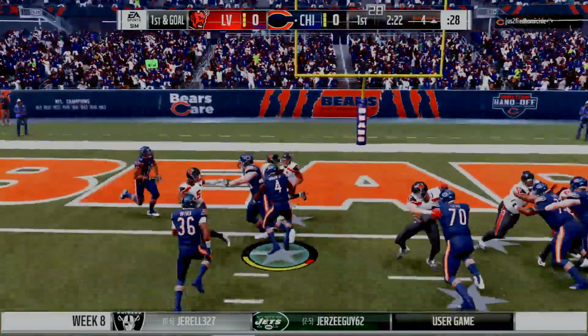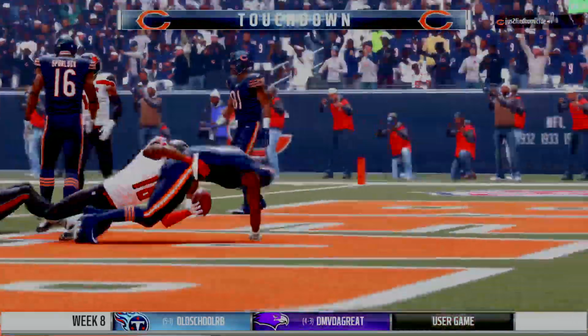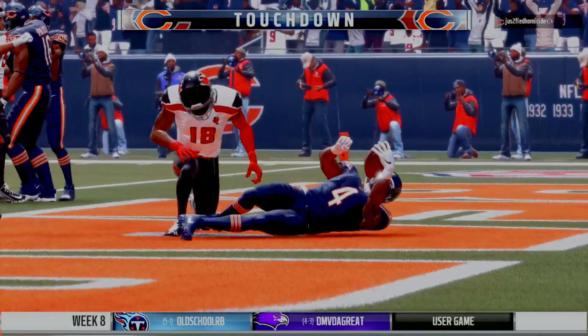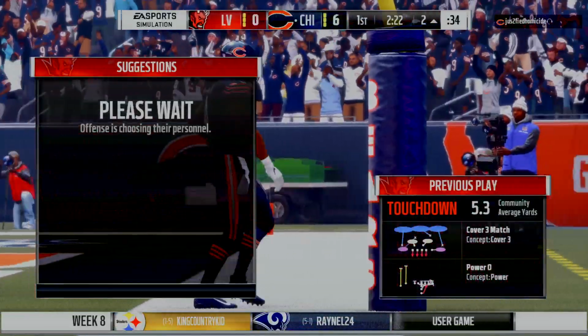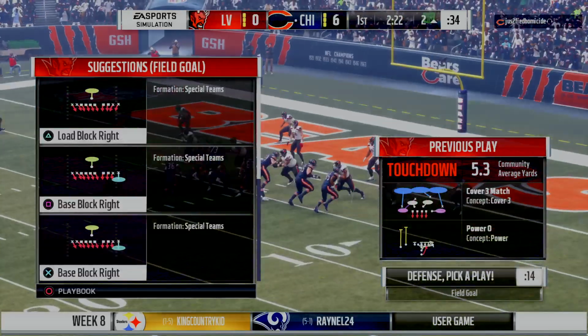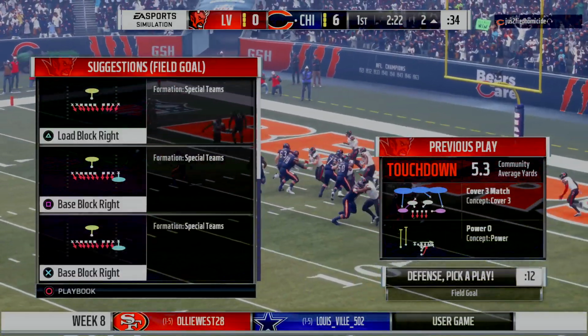First and goal, Melvin Gordon. And he'll get into the end zone. Touchdown, Chicago. Melvin Gordon, his 4th touchdown on the year. And the Bears have taken the early lead.